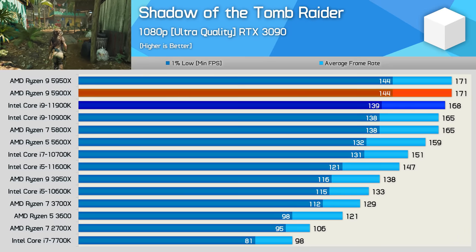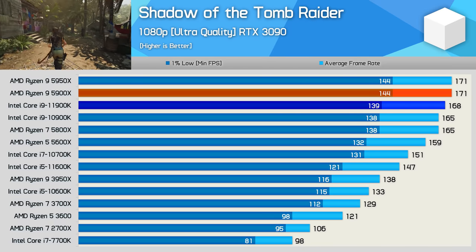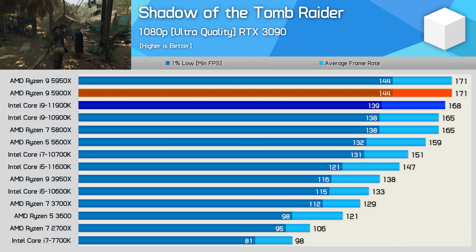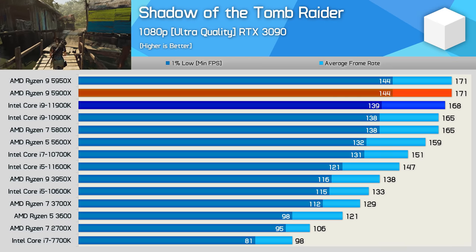Last up, we have Shadow of the Tomb Raider, and here the 11900K was just 2% faster than the 10900K, but hey, at least it was faster. And that also meant that it basically matched the 5900X, coming in just 2% slower.